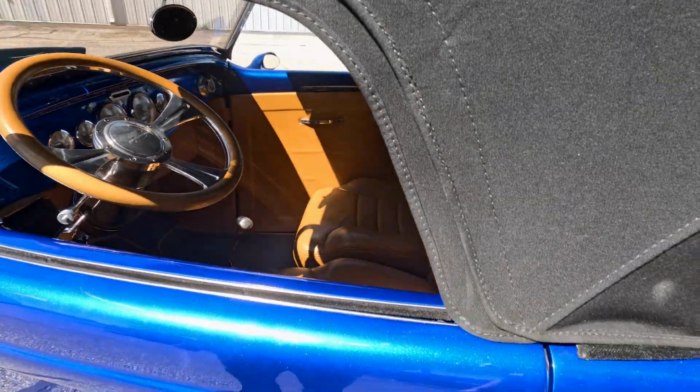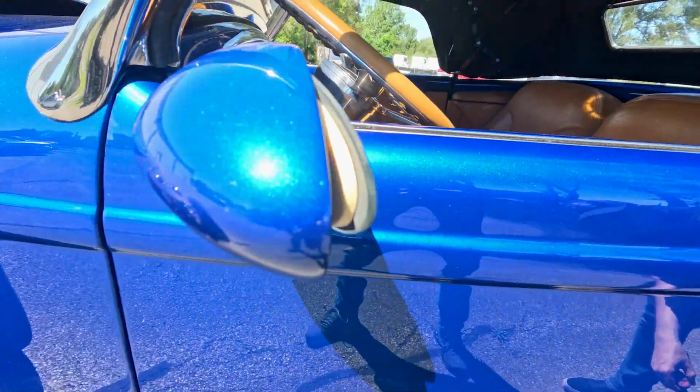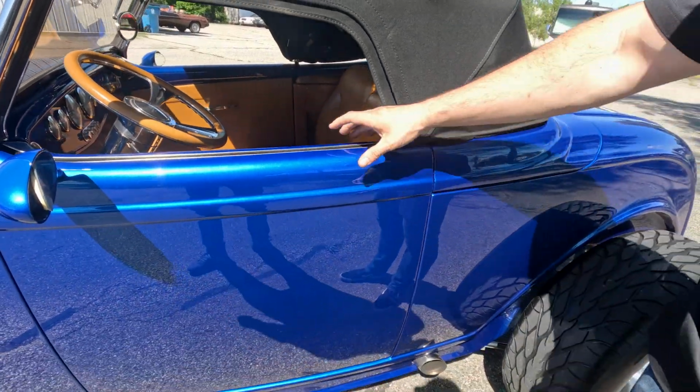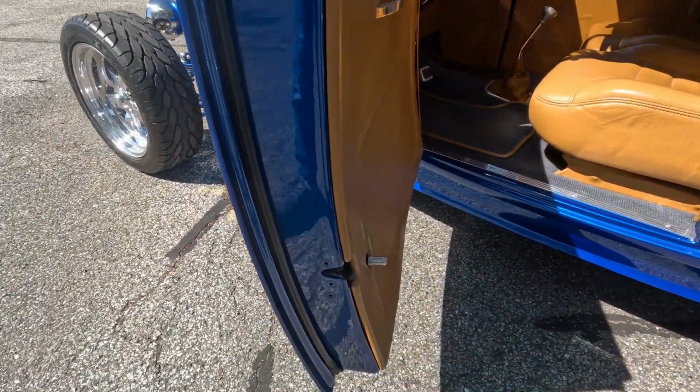Coming down to your driver's side door. Not seeing any real defects to note here. Nice and straight, just like the rest of the car. There might be a little rub on the door, very minor, just behind the windshield frame. Again, driver's door is just on poppers, just like the passenger side.